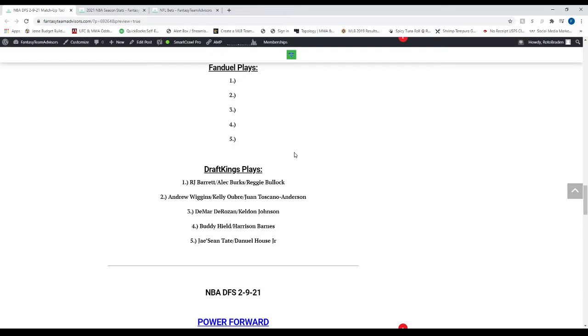Number 3 is DeMar DeRozan and Keldon Johnson. DeRozan has been hit or miss with us this year. The past couple of times we used him, he's hit. Times before that, he definitely floundered for us in our lineups. Number 4 is Buddy Hield and Harrison Barnes. And number 5 is Jayson Tatum and Daniel House Jr.